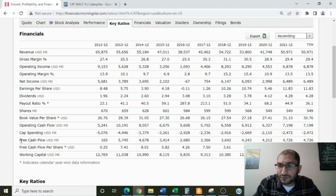Finally, looking at the free cash flow. The free cash flow is what we get when we subtract capital spending from the company's operating cash flow. Back in 2012, the company's free cash flow was about $165 million. And for the year 2021, it was $4,726 million. Ideally, we want to see the company's free cash flow numbers to be positive, staying steady or increasing. And we can see that over the past 10 years, Caterpillar has always had a positive free cash flow number. I will be using this 2021 free cash flow number for my discounted cash flow (DCF) analysis.